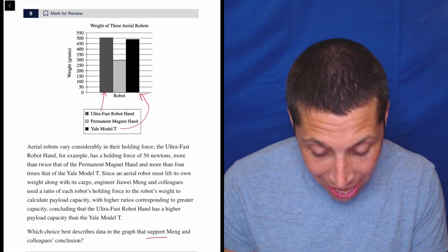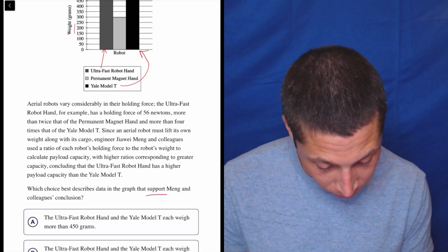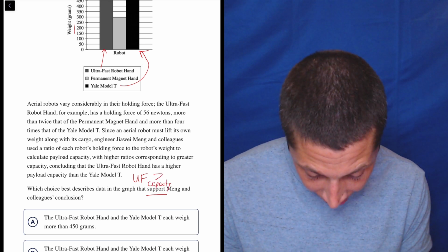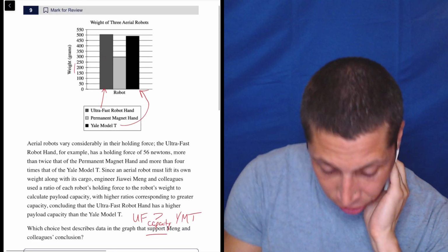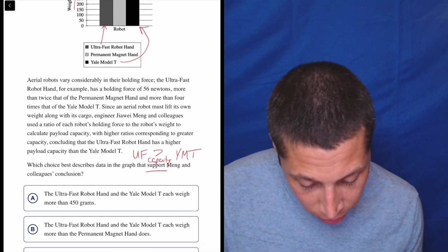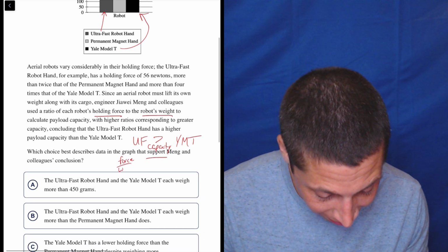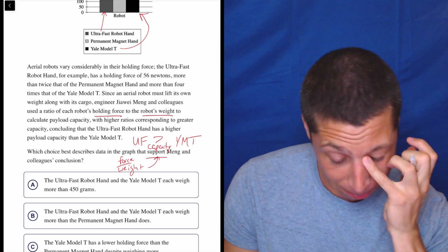So we've got the weights here, right? They talked about a lot of different things. The ultra-fast has a greater capacity than the Yale Model T. Just looking at the chart, they seem about the same, right? So I have a feeling we're going to need to understand this ratio thing, a ratio of each robot's holding force to the robot's weight. So force over weight is going to be what contributes to that. Okay, so, I don't know.